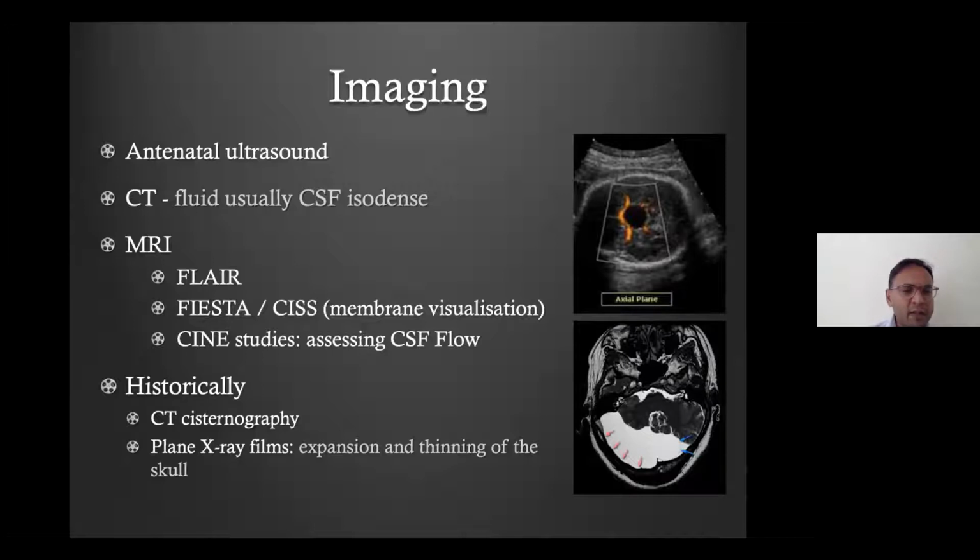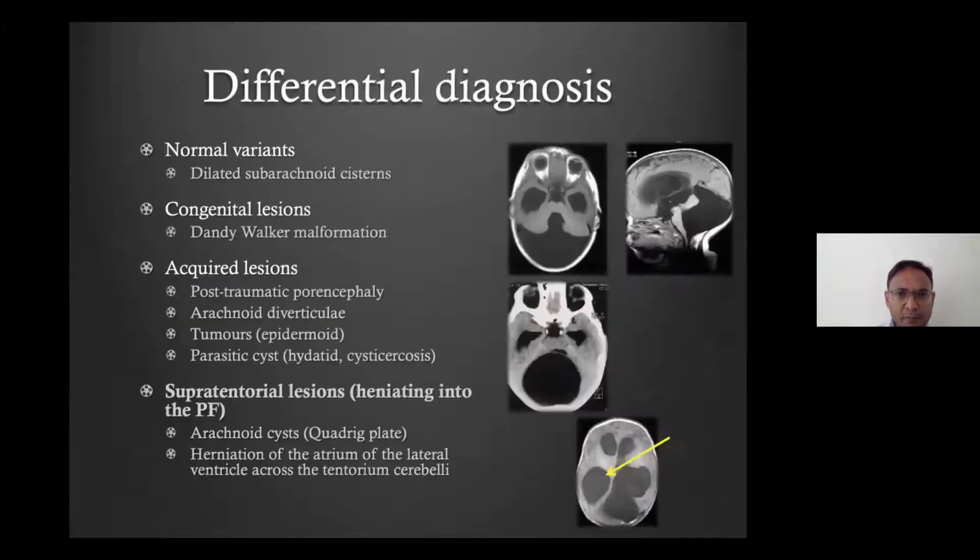For historical importance, CT cystoscopy has been useful diagnostically in the past. Plain X-ray films have shown expansion and thinning of the skull, which were also diagnostic. So the differential diagnosis, perhaps in this particular pathology, is more relevant than in most other pathological conditions because of the wide range of mimicking conditions.